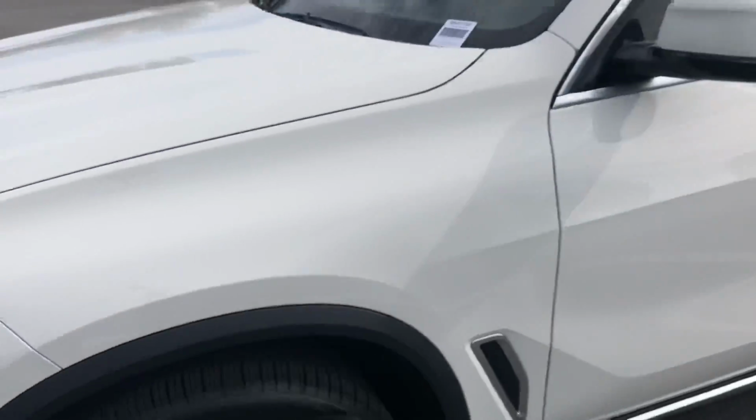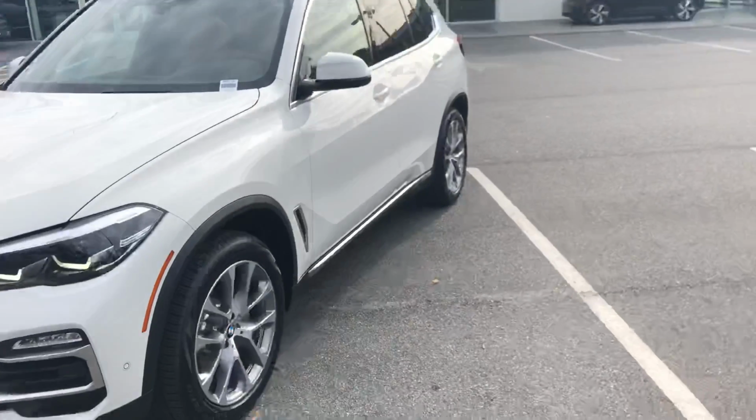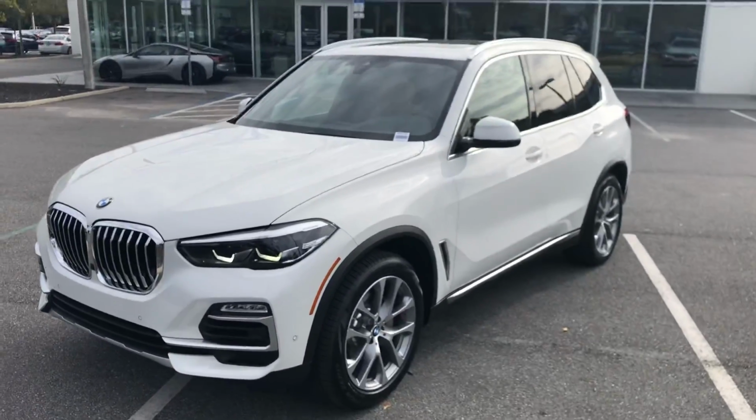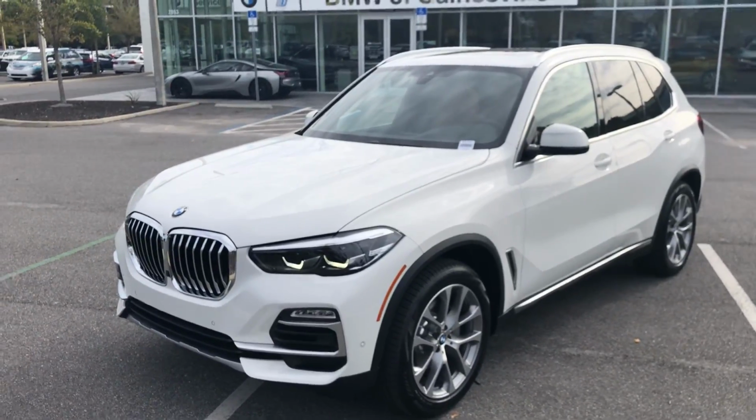We are going to be getting more of these. I believe we have about 15 of these roughly coming in. So we are going to have a lot of great options available. I know we have some that are going to be M Sport, some like this one that's going to be the off-road package, and I'm sure we're going to be getting just a good mixture of different kinds, just for everybody who's really excited about this car.